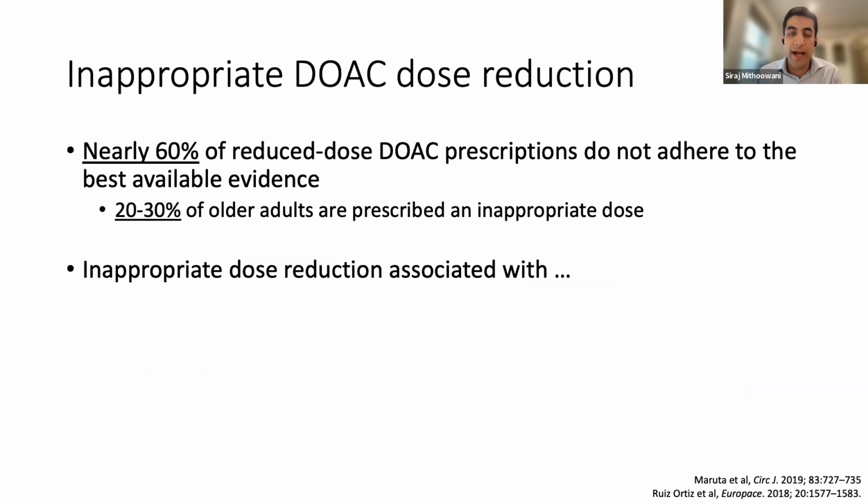The thing that we see in practice, and that there's many publications about, is inappropriate DOAC dose reduction. In the Aristotle trial looking at the use of Apixaban in atrial fibrillation, only 5% of the patients actually received the 2.5 milligram BID dose. But I think we can all know anecdotally that that dose is far more common in clinical practice. Many more than 5% of patients in our clinical practice are receiving the lower dose of Apixaban.